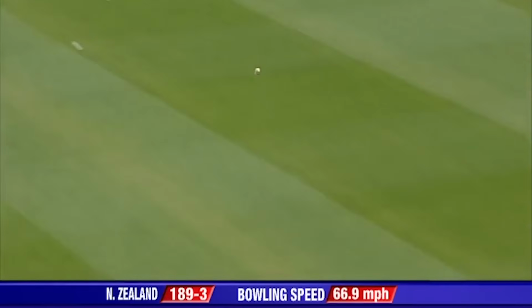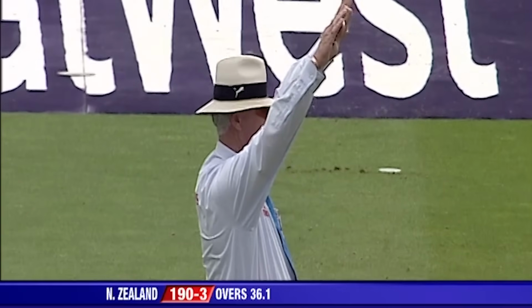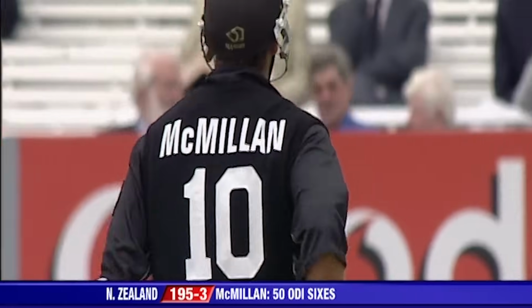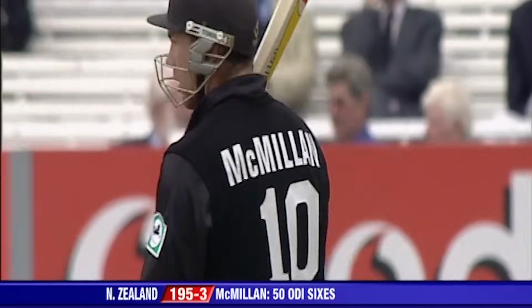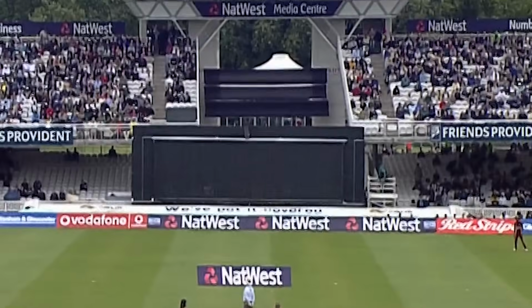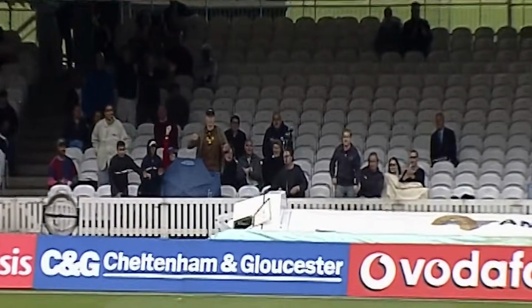Well, that was tugged from outside off stump. It's gone all the way. Strong man as well, Craig McMillan. The first 6 of the day. Well, this is McMillan's 50th one-day international 6. I think he second-guessed a slower ball coming up, whether he saw a signal or not. There it is. It was wide, and his hands this time could get him out of trouble, and he just clubbed it over mid-on for 6.